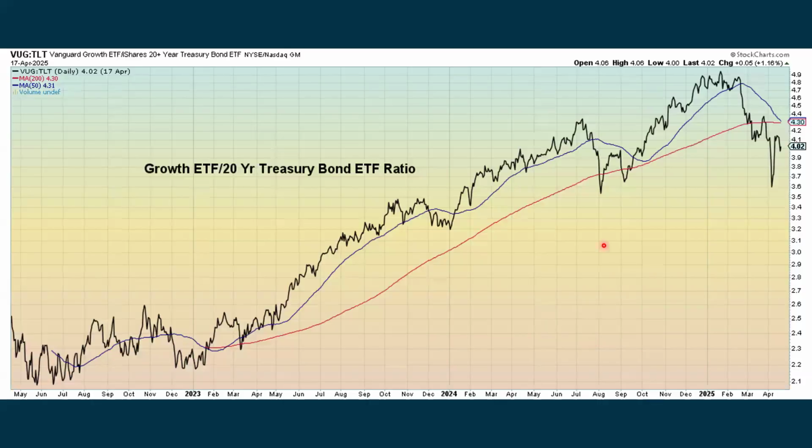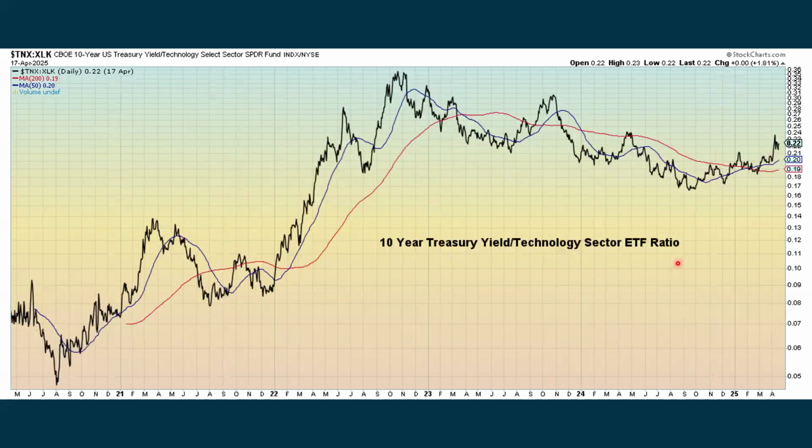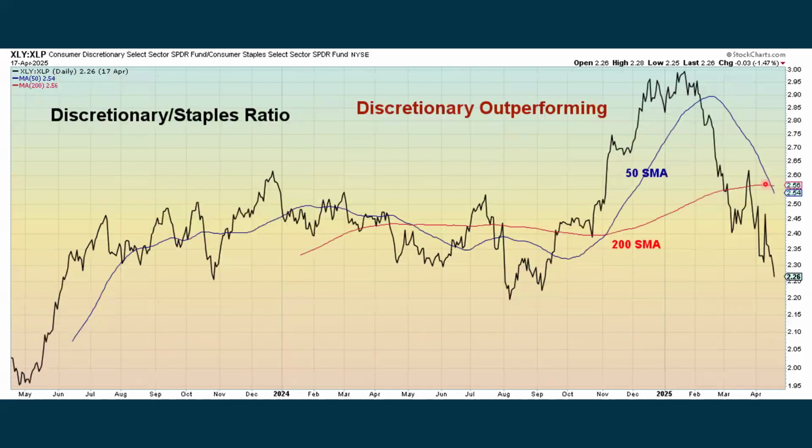Then we look at growth stocks versus treasury bonds. We're just about getting ready to see a death cross here. This is a real shift in the overall tone of the market, where when we were really going up, this ratio was really going up. That's now under pressure. And the tech sector to the 10-year yield shows that tech is underperforming. This is showing how the 10-year yield is outperforming. It's in an uptrend compared to the tech sector.